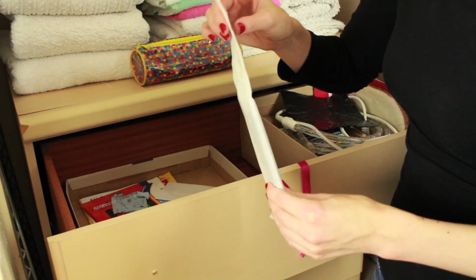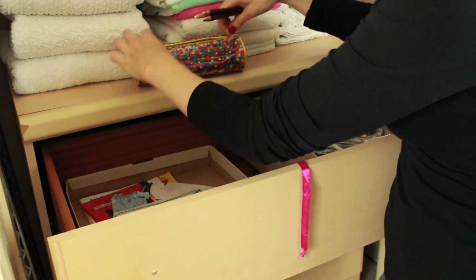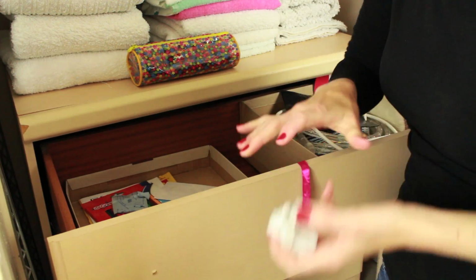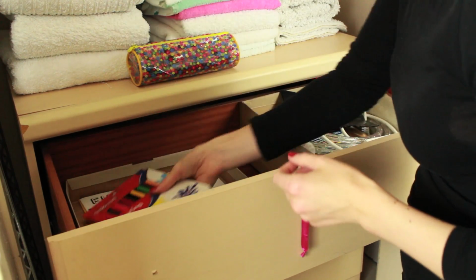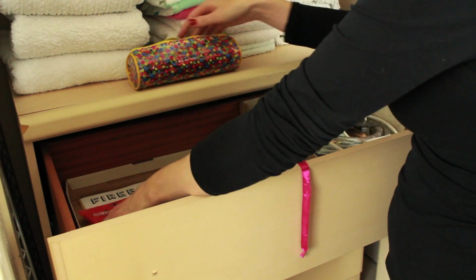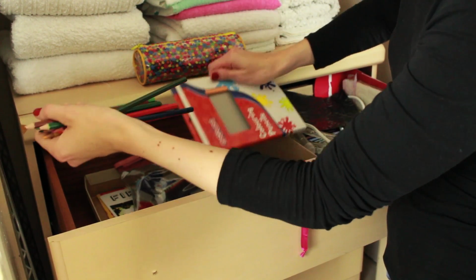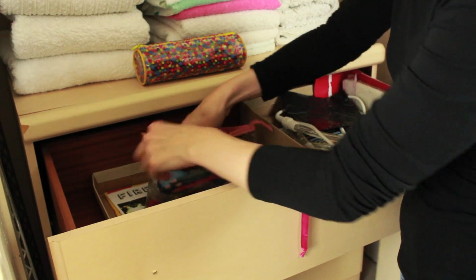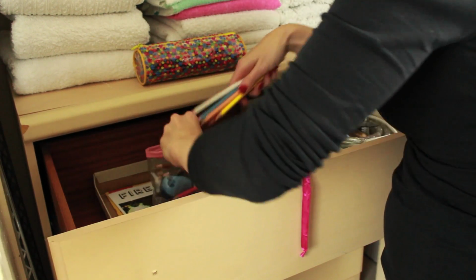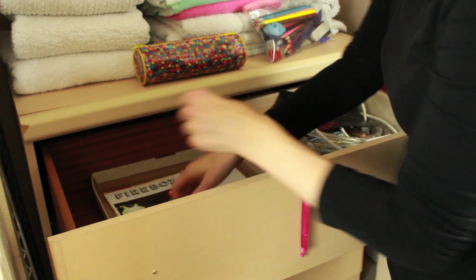What's in here? Oh, these are pencils, aren't they? What I'm going to do is put these in here. Get rid of that. Colouring pencils. I'm actually going to, is there even room? Even if I can thin down this drawer, that would be better. Just thin it down with the amount of stuff that's in here. That would be ideal. So they are now in there. I can get rid of that.